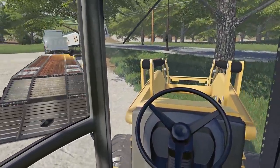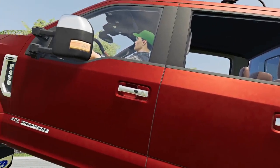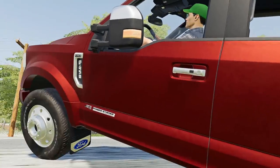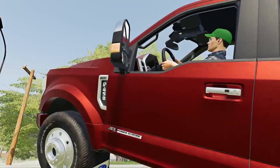Oh my gosh. Pushing it from behind is going to be a little rough. Roll down the window. No. Front window. Front window. There, okay, you go. There we go. Okay. Mirrors, dude. You fold your mirrors. There you go. There we go.